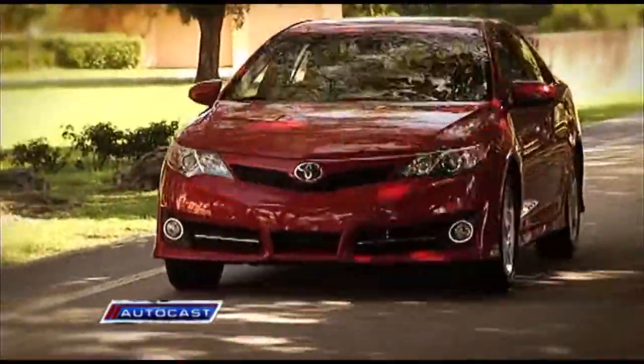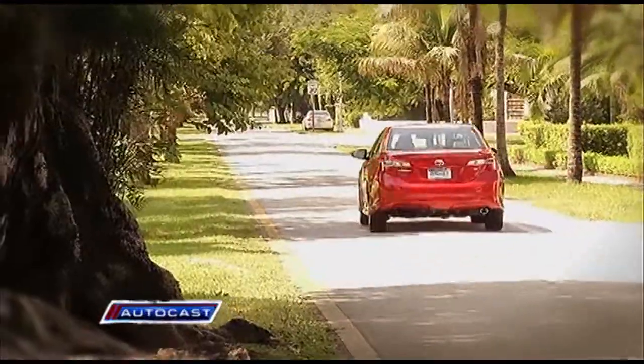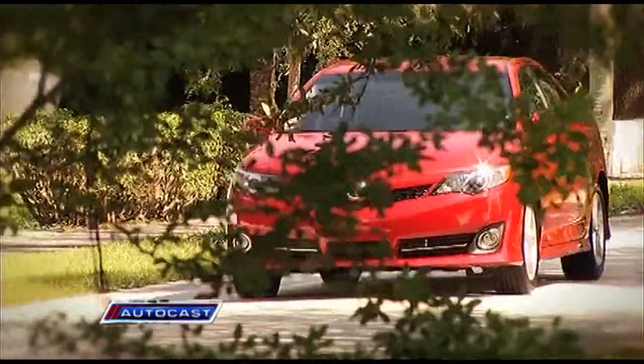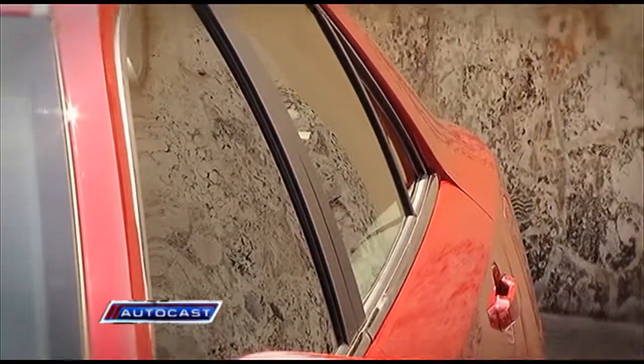Take a look. This car has big shoes to fill. The new Camry has to live up to every car to ever wear the Camry badge. So how is it hoping to do this? The suspension has been really refined. The steering has been tightened. It's a much tauter, much more athletic vehicle.